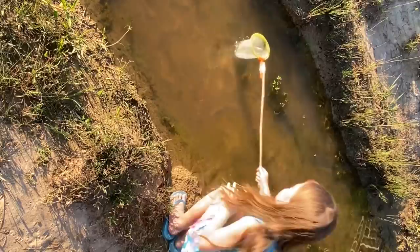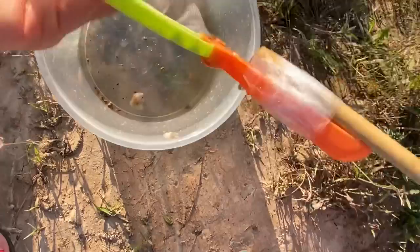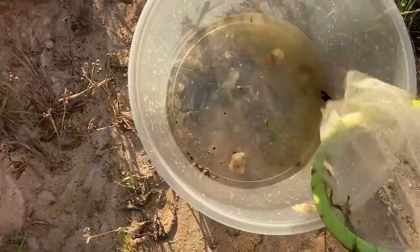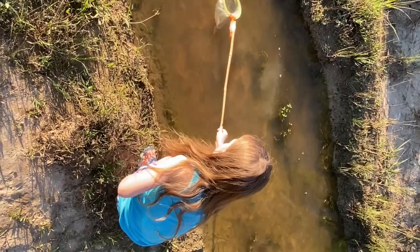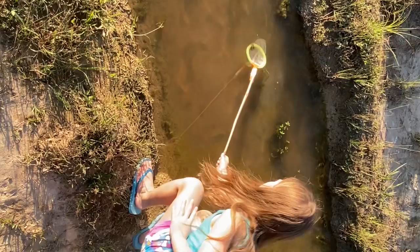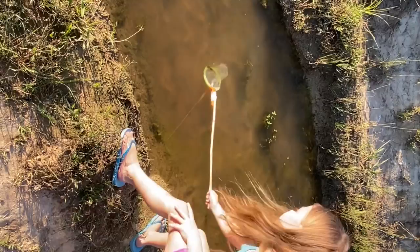Oh, I think I got a bigger one. Let's see. Okay, all right, time to go. Just one more. One more. Okay. Okay, the water's getting cloudy. Oh, you got that nasty green stuff. Oh, go scoop up. Oh, never mind, that was a stick.